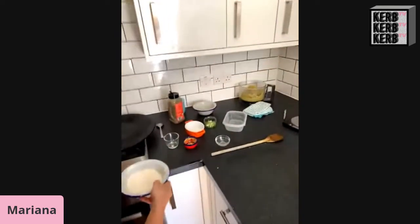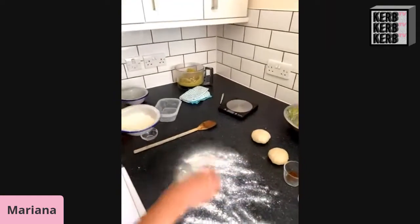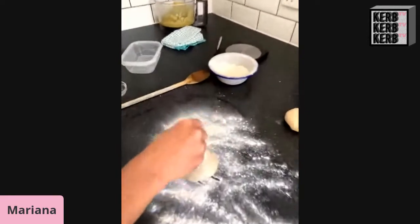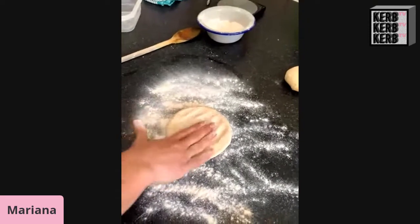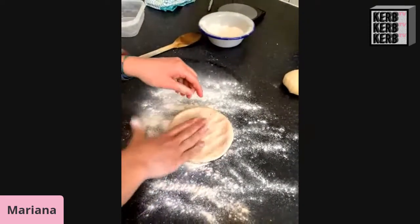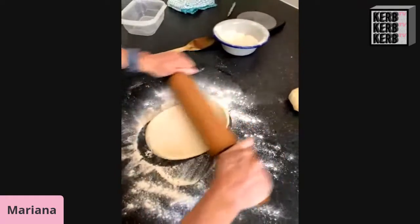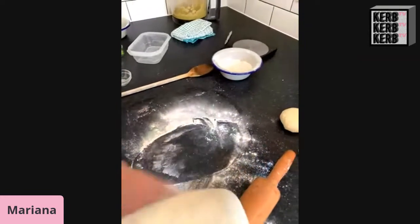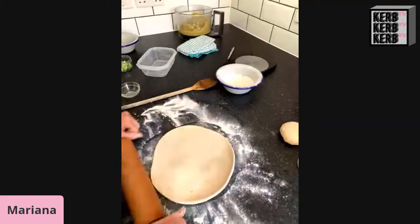So we're going to roll these out, get ready to put them in our tawa frying pan. You take your surface and flour it, nice and messy. Get your dough ball, get some flour on top, and press it down to distribute those split peas evenly around. Then you're going to take your rolling pin and roll it out. What happens if the dough splits and the filling comes out? That's fine. Just keep going. It's totally fine.